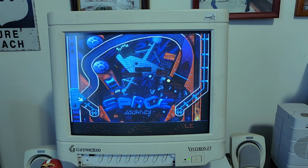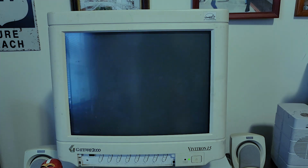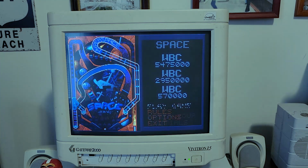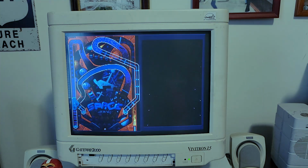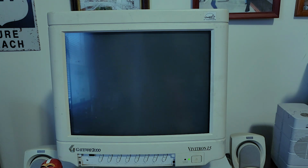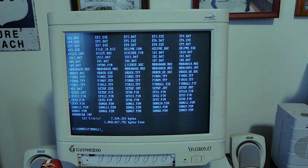Oh, while I'm thinking of it, this monitor is actually a year newer than the other Gateway monitor I have, even though it's the same model. This one was built in, I think, April of 1996. Oh, got the high score this time. What do you know? Remember, it's not shareware. Nope. No sharing.